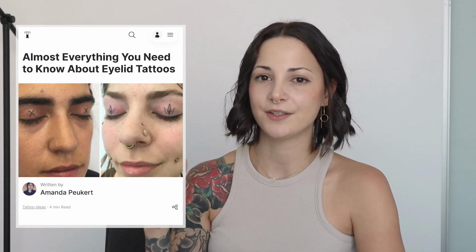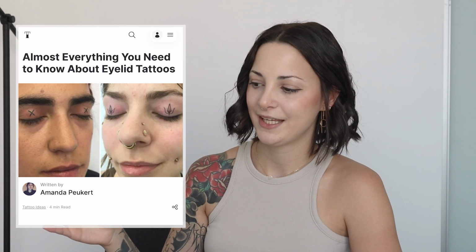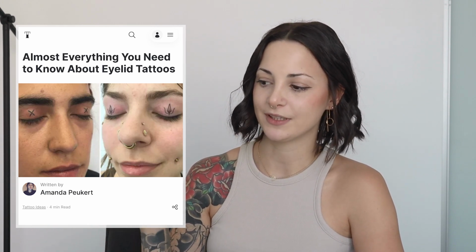I love how they are half the time hidden when your eyes are open, obviously, but I love the look of them. I think that they're so unique, so different, super striking. Most people get text. I think they're really cool. Now the eyelid skin is also very delicate. In fact, the skin on your eyelids is one of the thinnest parts of skin on your body. This Tattoo article compares the thinness of your eyelid skin compared to a bicep. And the author wrote, if biceps were leather, eyelids would be parchment paper.